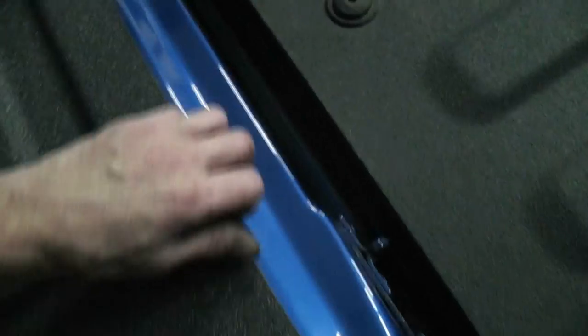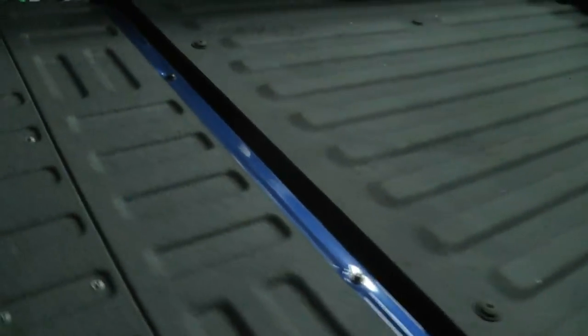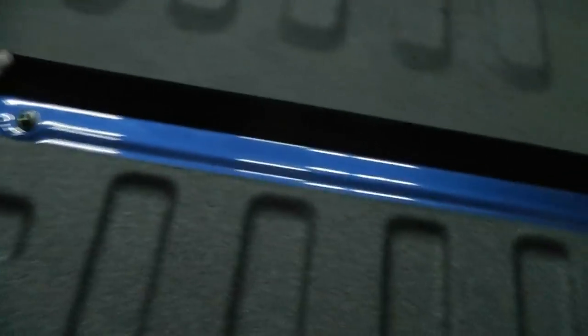But cool. No, and I do have a bed mat on order. It was supposed to be in Friday, but it's not. That's cool. It does have the step in it.